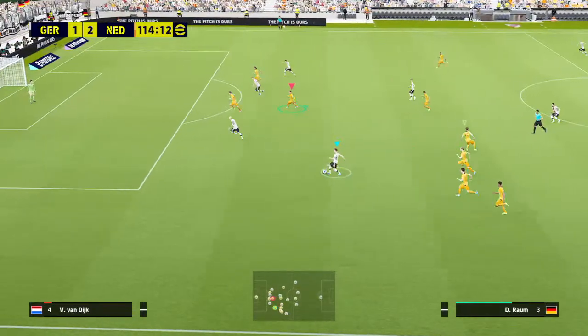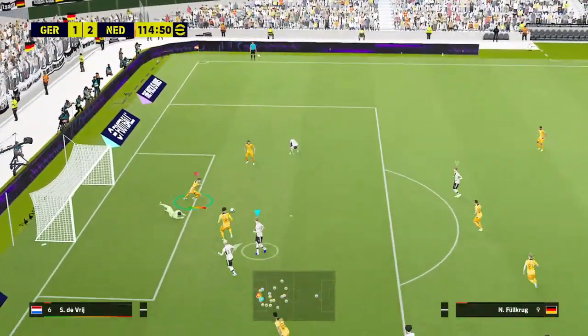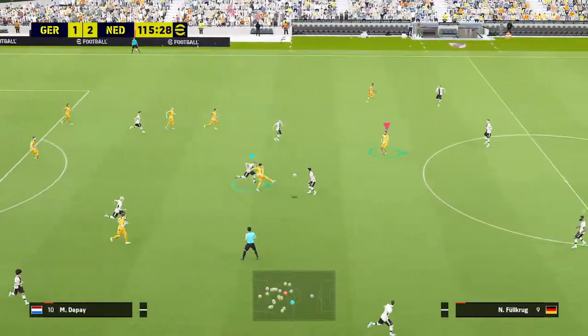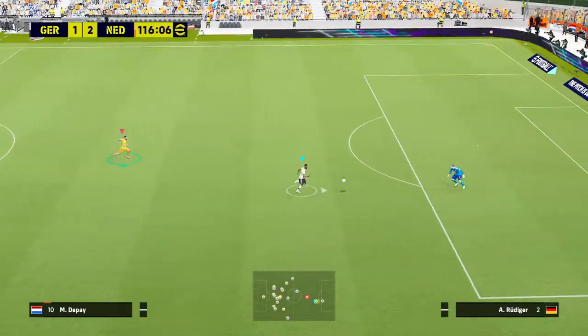Rao, oh, great feat that. He's picked his way through. Great leap! He's got to be quick to recover this. Germany need to give it everything they have, kitchen sink included.